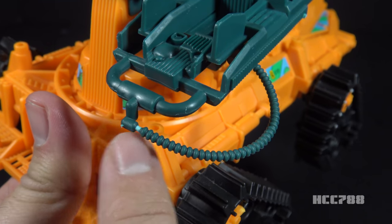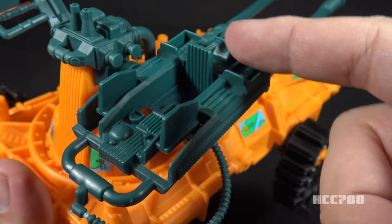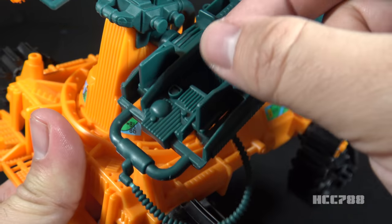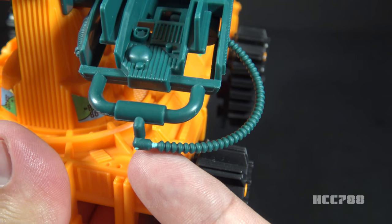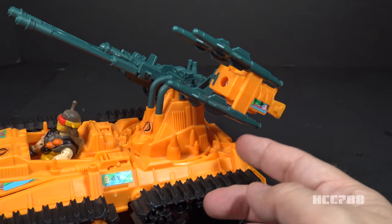There's a plastic wire that runs from the back of the gun down under the gun, and that provides the recoil feature. It's fine, it looks pretty cool, and it works pretty well. But unfortunately, it does tend to stress at this connector at the back, and that could be a point of breakage. On the other side of the turret is the spring-loaded missile launcher.